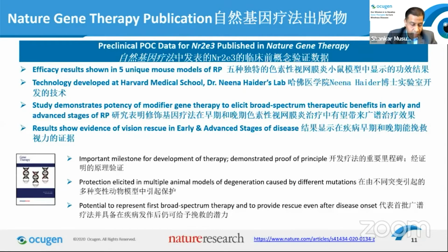And now I'm going to share briefly high-level data we published in Nature Gene Therapy recently in collaboration with Harvard Medical School. And in this one, we show compelling data on why we believe our OCU400 works on multiple mutations, or has the potential to treat broad RP. So in this, there are 5 different animal models used, representing 5 different human diseases. And in all of them, at the early part of the disease and the advanced stage of the disease, the single-product gene therapy shows significant rescue.